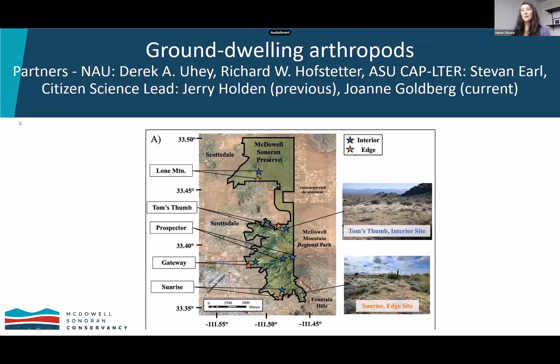We have been working with partners Derek Huey and Rich Hostetter at NAU, and also Stephen Earle at ASU, who's been our long-term research partner at CAP LTER. And we've also been working with the citizen science lead, Jerry Holden, and our current Joanne Goldberg.